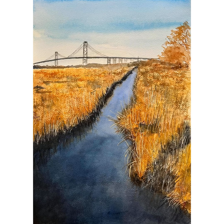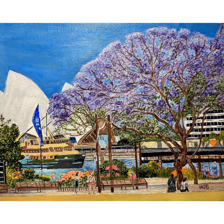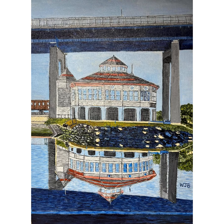The title is Bristol Ferry Marshes. It's a watercolor and it's $350. Penny Carrier, Christmas in Nantucket, watercolor, $350. William Bowers, Jacaranda Trees in Sydney, Australia, acrylic, $200. William Bowers, A Street in Greece, acrylic, $200. William Bowers, The Carousel at Battleship Cove, acrylic, $225.